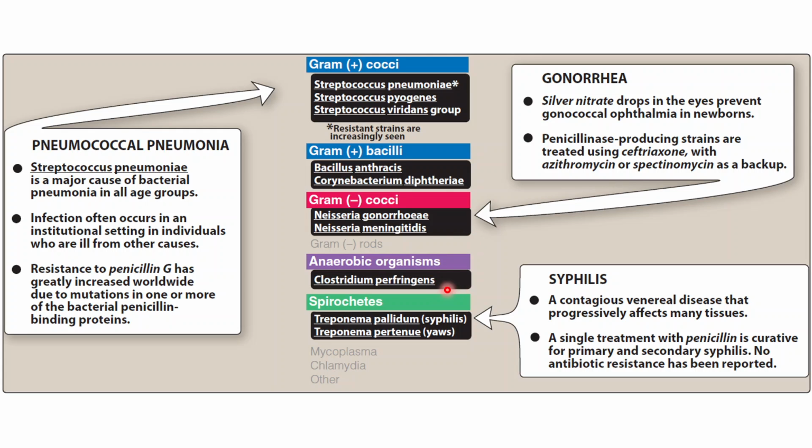Then Clostridium perfringens is anaerobic and is also a very rare disease, and Treponema pallidum is probably the most common disease because it's also very common in Russia. So syphilis, or trepak, is also transferred with sexual intercourse, and is a venereal disease, but it is not resistant to penicillin, so it can be easily treated with the penicillins. So this is the basic spectrum for the natural penicillins, including penicillin G and penicillin V.